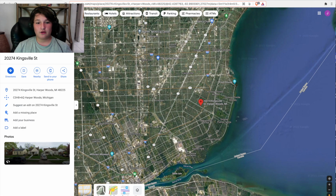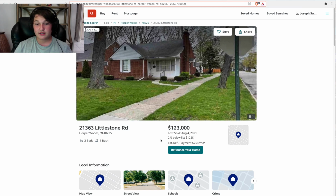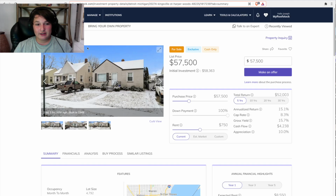We can go check out another comparison house. It's 2-bed, 1 bath. It sold recently too, and it sold for almost double. It sold for double the price of the house we're looking at today. So if these houses are same age, same area, that means that there's something weird with this house because of how low the price is.